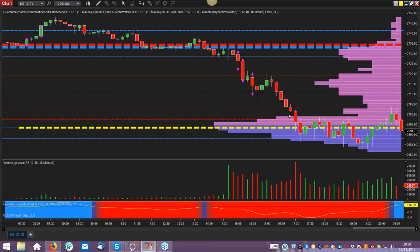And indeed on the 10 minute here, you can see that around this region here, where we now pause at the volume point of control, we had quite a big increase in stopping volume. The volume was coming in here. The buyers were stepping in at this point, and denoted by the depth of the wick and associated with the amount of volume that's under that particular candle.